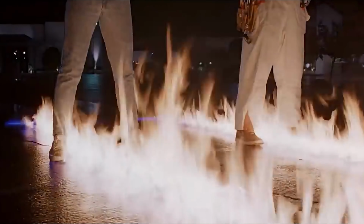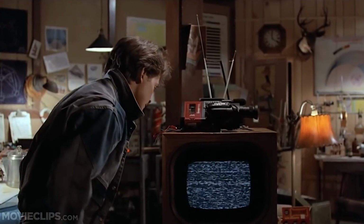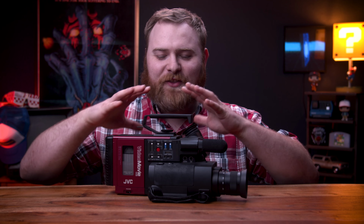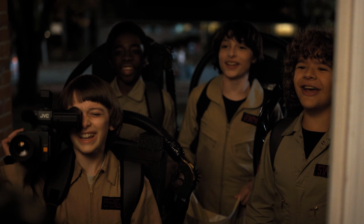Growing up, I love Back to the Future, and you can see Marty using this in the first movie when he's recording Doc. And I've always loved the style and the color scheme. It's just so cool. And then they used it in Stranger Things, which you guys know, I kind of like that show too.